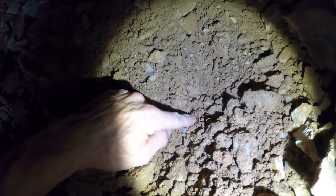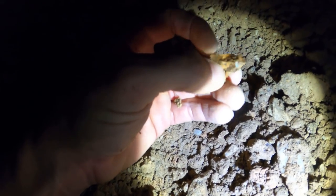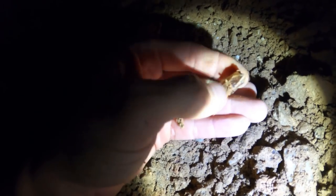All right, so I made my way up in the cave. I was picking away, and you're not going to be able to see it very well. But right here, the crystal, and it could be a dowel crystal. Let's check it out. Nope, not going to be a dowel.